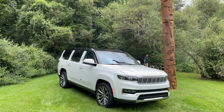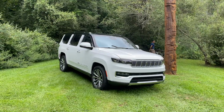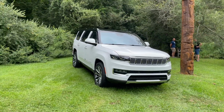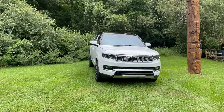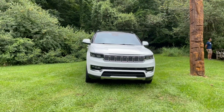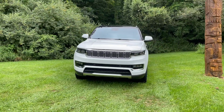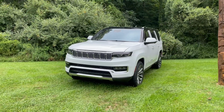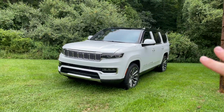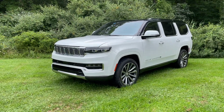It's been many decades since Jeep last offered a Wagoneer, but now the nameplate is back as a flagship full-size SUV. Jeep is taking a two-pronged approach to this model. There's going to be a regular Wagoneer and a Grand Wagoneer. Now, the former is going to be going up against things like the GMC Yukon, targeting the heart of the full-size market, whereas this, what we have right here, the Grand Wagoneer, is definitely targeted at the Cadillac Escalade.